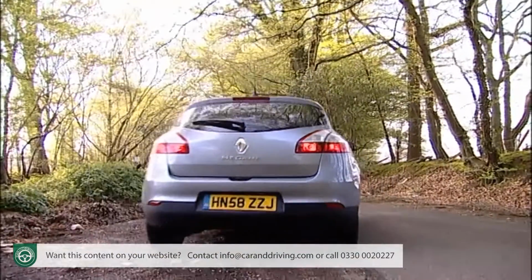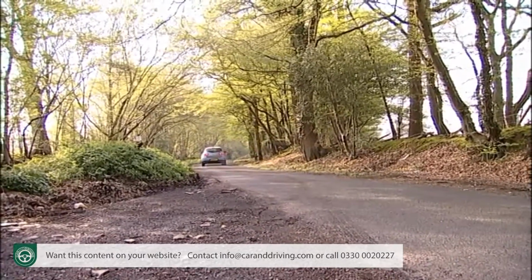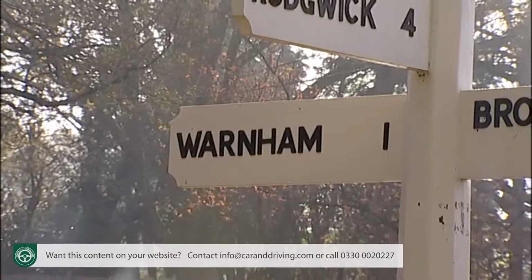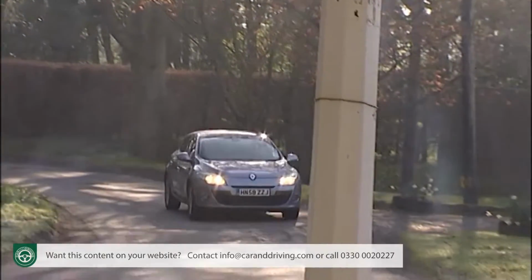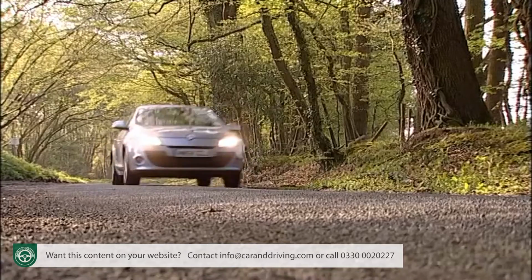Renault's Mark II Megane made the most of a pretty rudimentary suspension setup, and so it is here, although the lack of sophistication does show through on really badly rutted B roads. Mainly though, the emphasis with this car has been on making everything very easy to use. Everything's very light: pedals, steering, gear change. Something you'll either like or you won't.